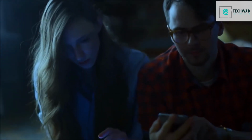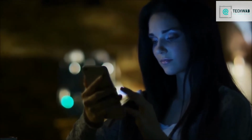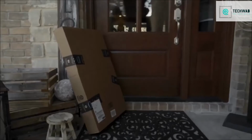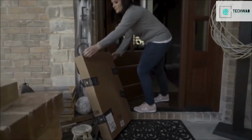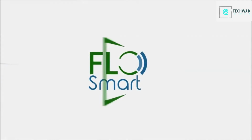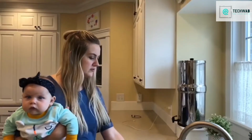You'll receive an air quality alert, whether you're at home or away, and you'll know it's the right time to replace your filter. Just hit the Buy Now button and have your filter delivered to your home. Worry about the things in life you can see, and let FlowSmart worry about the things you can't. FlowSmart, the smart.